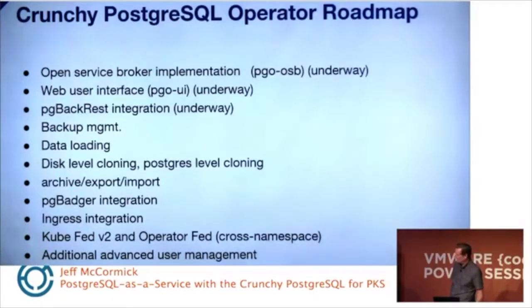Some of the things we're doing, and what we just did, was the Open Service Broker implementation. That again provides a bridge from PCF over to PKS, for example. And we think that's really useful for some customer environments. We're going to do a web-based user interface just because people expect that and want that and have demanded that.